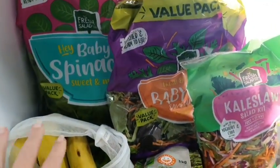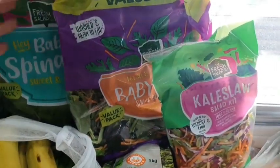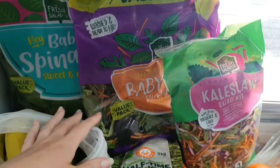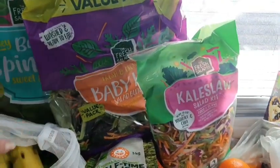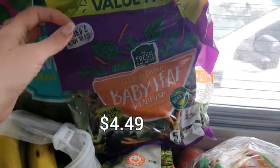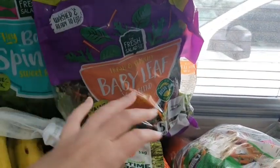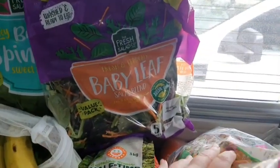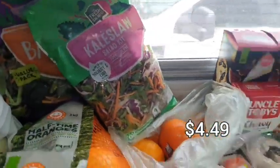So if I'm going to go to Aldi, I will go and pick up a few of these things that I know are a little bit cheaper, because you know I'm going to save a couple of bucks by doing that. So the baby spinach, and I will use that in salads, but I'll also use that to cook. We've got a baby leaf mix, so we like to use this one in wraps. Just adds a little bit more variety. And I've got the kale slaw because I really like that one as well.